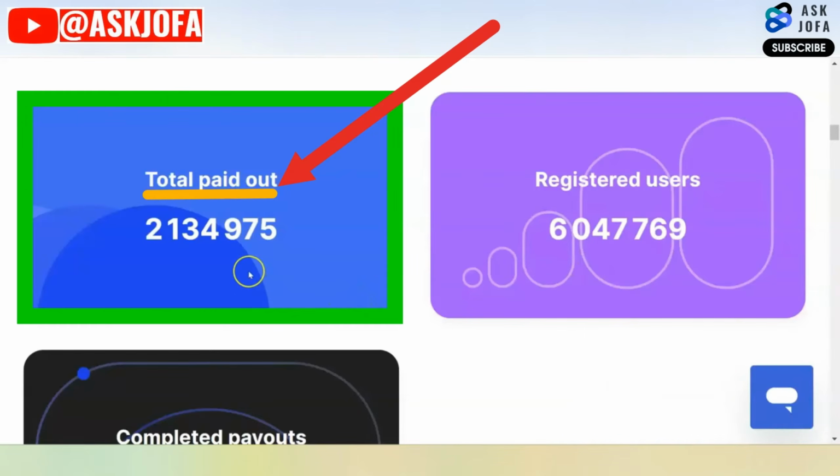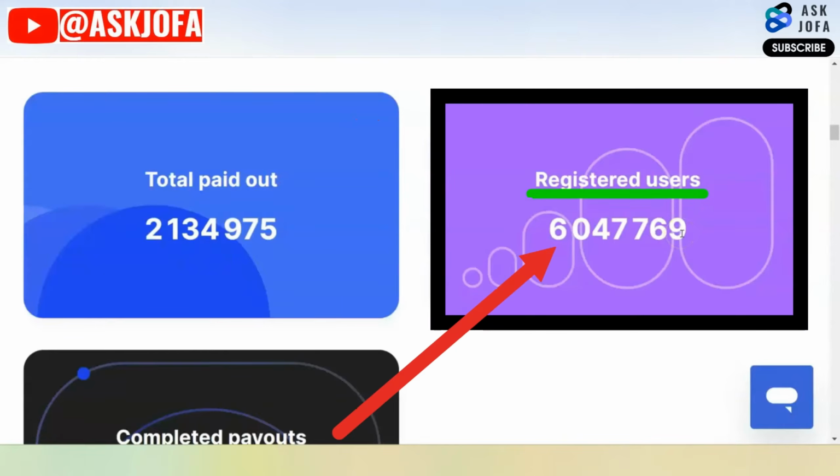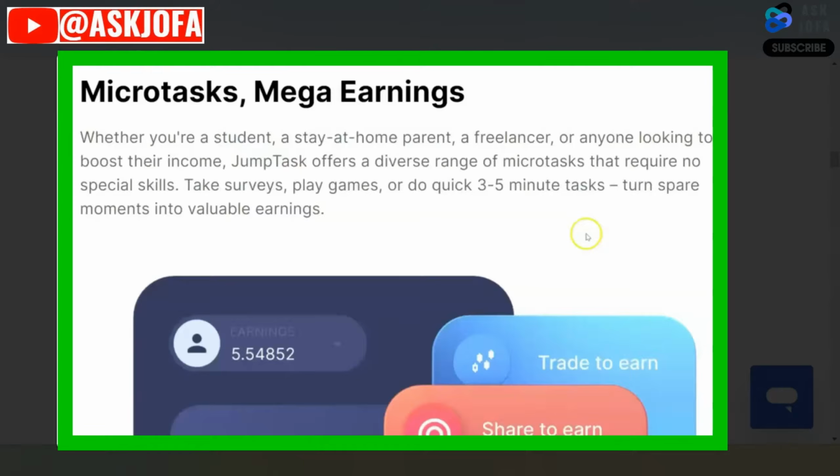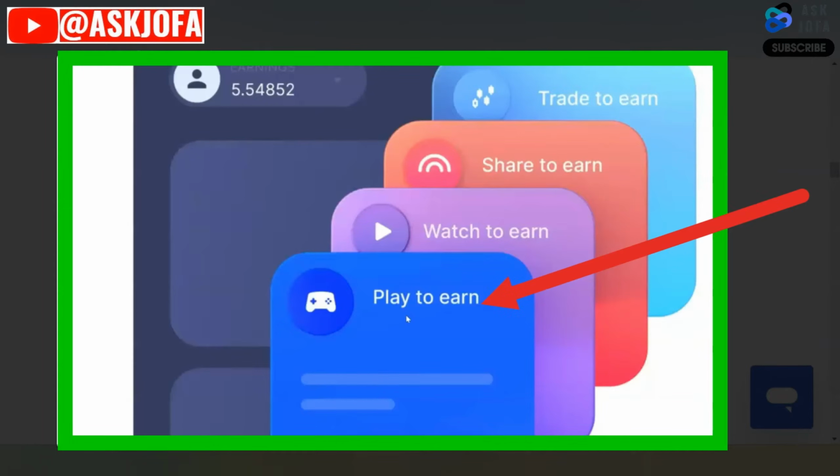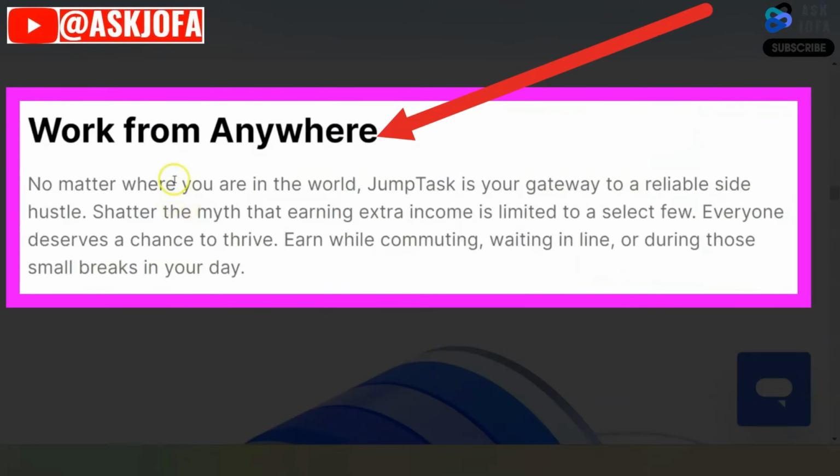This platform has paid out over $2 million to its members. They currently have a total registered users of over 6 million worldwide. How do you make and earn money in dollars on this platform? All you need to do is just to do simple tasks. You can share your links, watch videos, and play games to earn on this platform. You'll be able to work and make money from anywhere in the world.